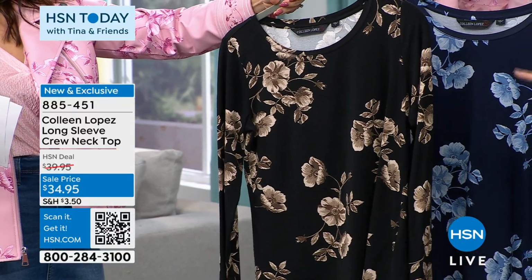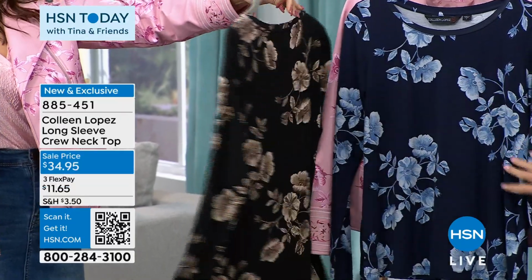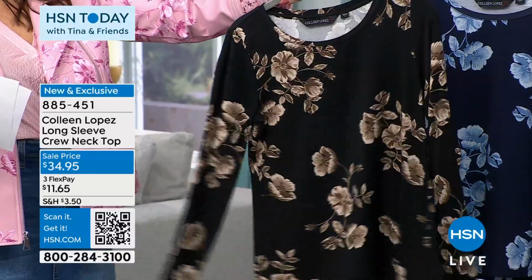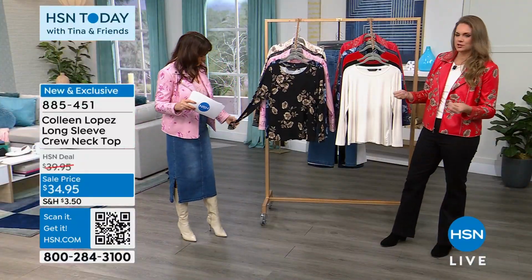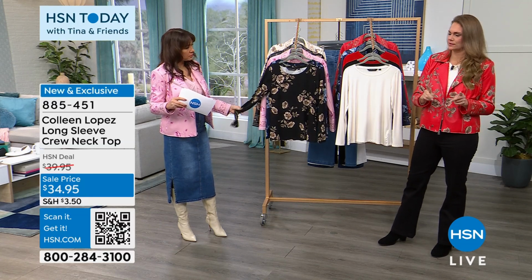But putting this black one back with the black jacket, I like it because it's the same size print. So you're not getting them smaller, so it's looking kind of strange when you pair it back. But I mean, everybody needs to update their t-shirts and long sleeves in their wardrobe. So why not do it now, especially at this price point?